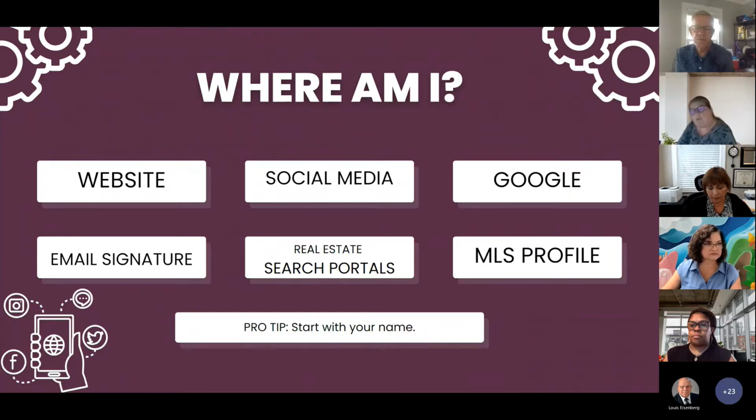The MLS profile. How many of you know that you actually have the ability to adjust your MLS profile and what people see when you go onto the MLS? A lot of people have never filled out their profile, or it's filled out with information from when you first joined.